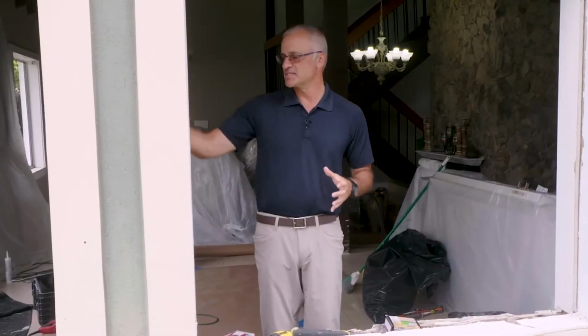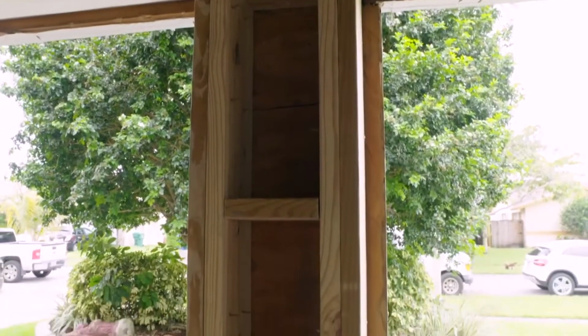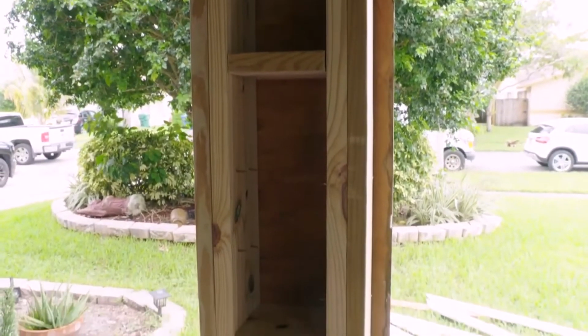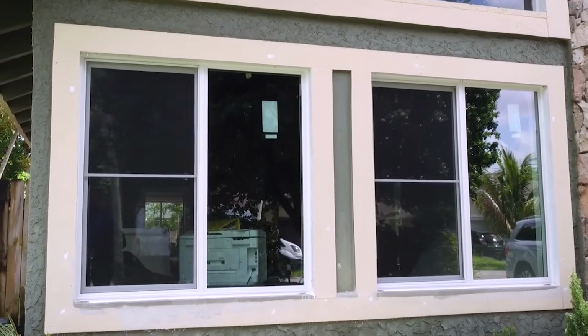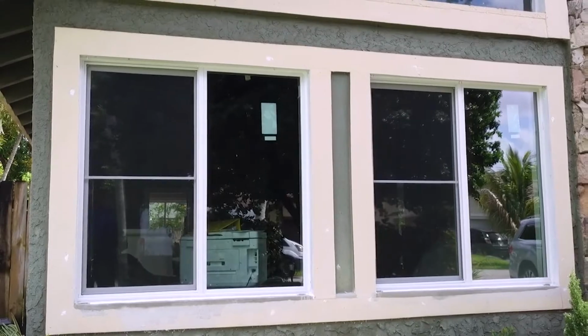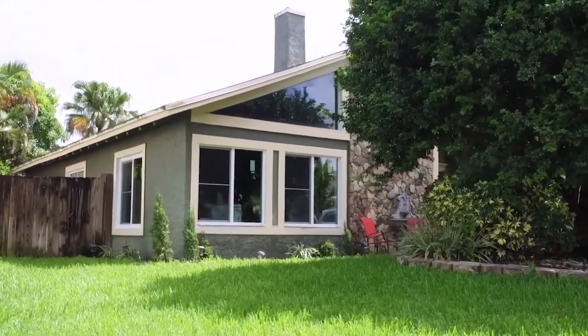So we rebuilt this entire opening and reframed this entire space so that when the new strong hurricane window goes in, it's going to all work together to protect this home and this family. And they're going to be really happy with this decision because we did a lot of extra work for them with no additional cost to them. So everything was included, and they're really happy with that decision.